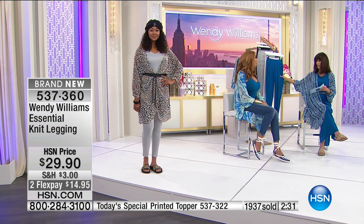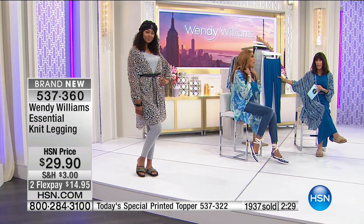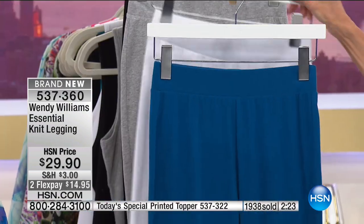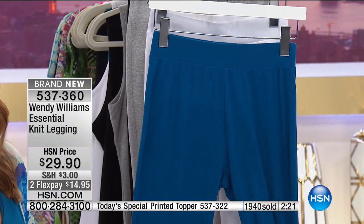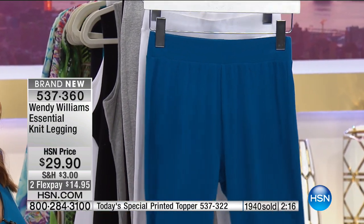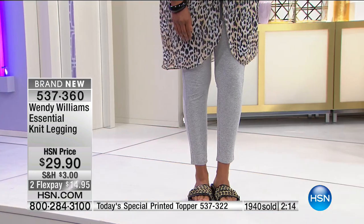$24.90. And we have to talk about this fabric because what I love about these, and the waistband, these are 95% cotton. So you get that beautiful breathability. But that 5% spandex is really what brings it home. Yes, the 5% spandex, and I took extra care to make a substantial waist.